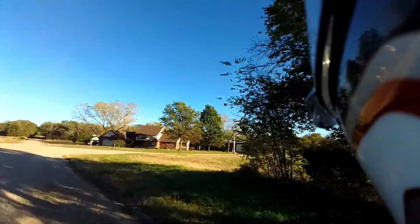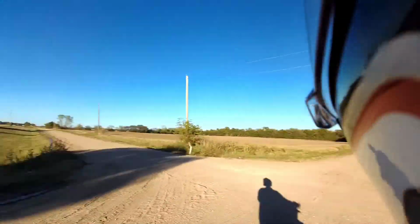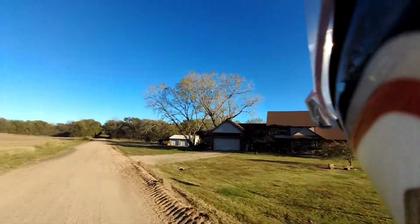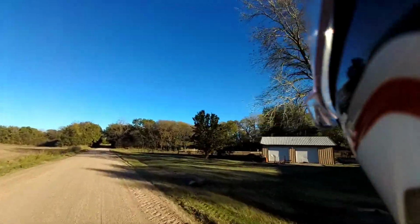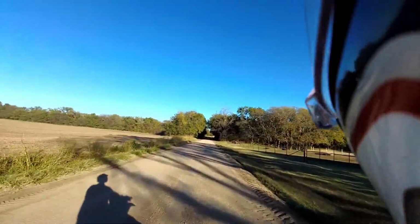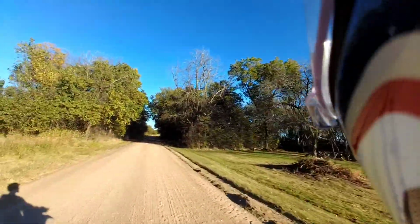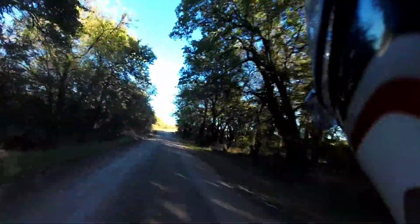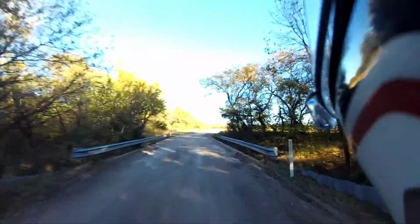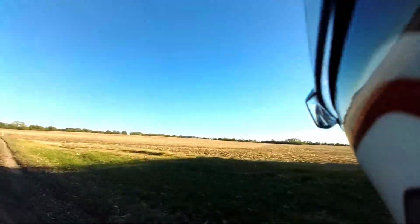Okay, yeah, I'm familiar with this area now. This road pretty much goes straight through. What a beautiful, beautiful countryside out here. I know it's all farmland, but there are people that are really good stewards of their property. This little creek over here, it'd be nice to have a little trail that follows that creek to ride on.